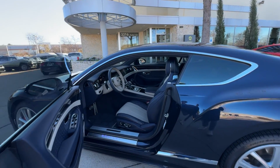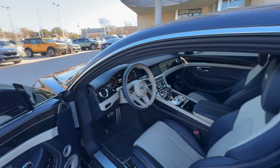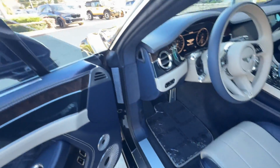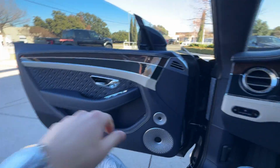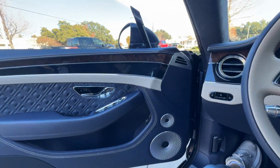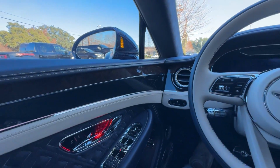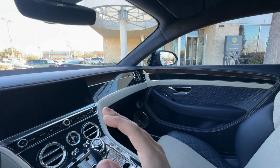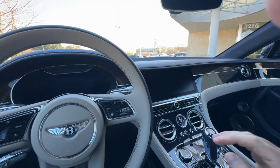And this is one of those cars that is so classy and sporty at the same time. Sometimes you get vehicles that are either too sporty or too classy. This is a great mix of both. You can see I also have my custom Bentley accented pedals down there, excuse me. And then let me close this and not get my jacket in there. But this thing is just absolutely stunning. The luxury and the class of this vehicle is literally unmatched.